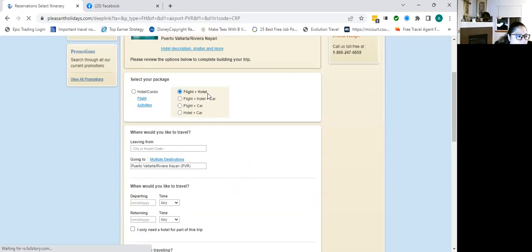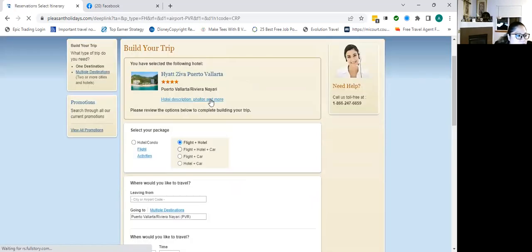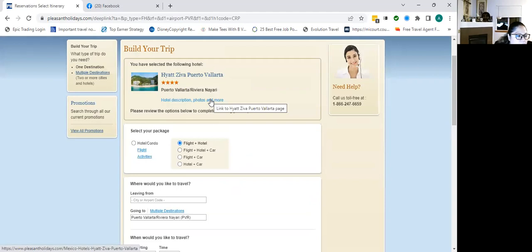From here, I can choose flight and hotel, or flight and hotel and car. When I send somebody to Mexico, I don't usually suggest car rental, because I don't like people, especially in the Puerto Vallarta area, to go out on their own. If it's a group tour or something like that, that's okay.